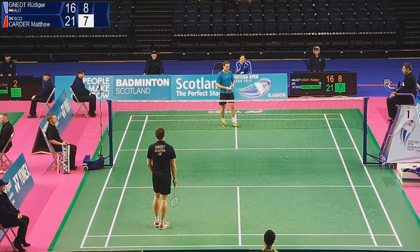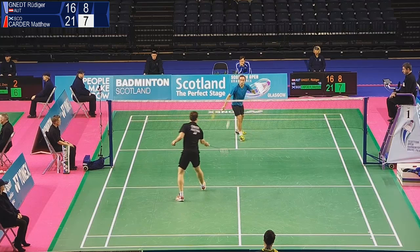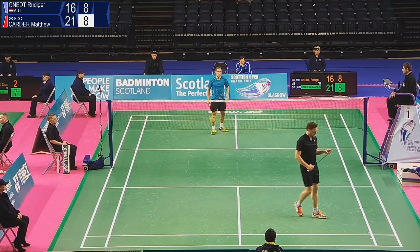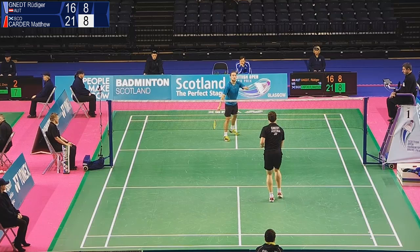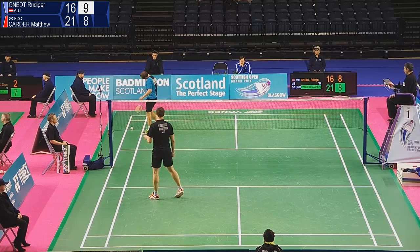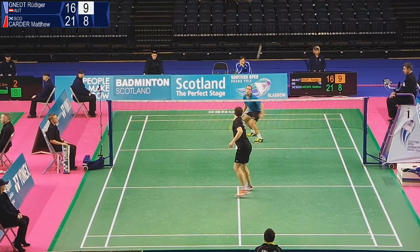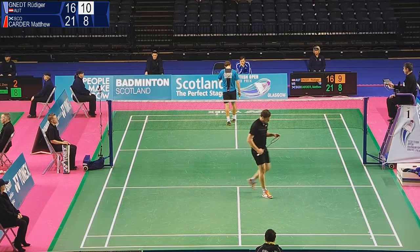8, 4. This is really when Matthew has to apply some pressure and not be happy that he's just caught up. And there's another cross court smash. Service over. 9, 8. So effective. Very good pressure from Rüdiger there. 10, 8.